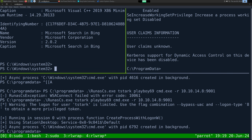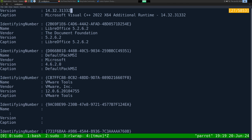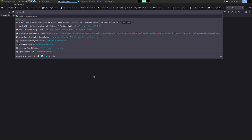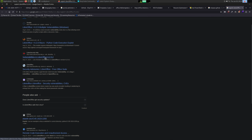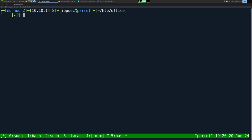So it looks like the command we did here, this Get-WmiObject, did finish. So if we look at it, we can probably find out now what version is installed. So we have LibreOffice 5.2.6.2 installed. So if we go here and we Google exploit LibreOffice 5.2.6.2, we can see there are multiple vulnerabilities. There should be a GitHub as well. So let's just clone this repository and we'll see how this exploit works.